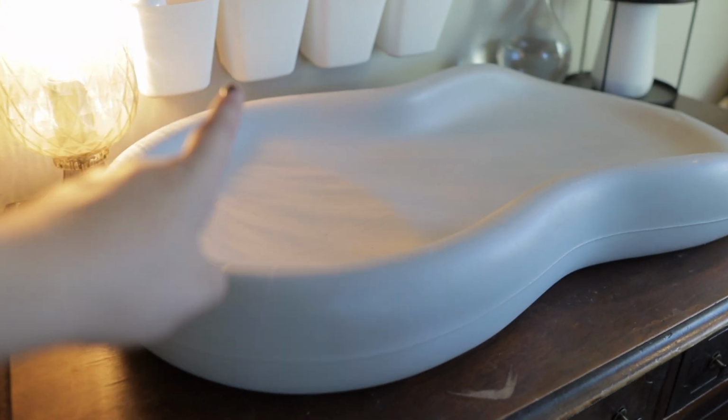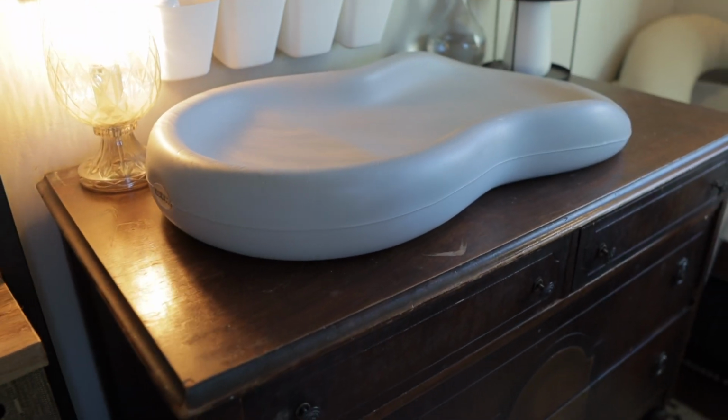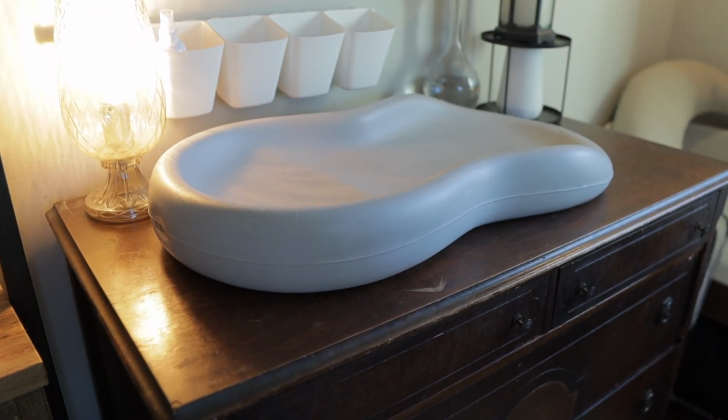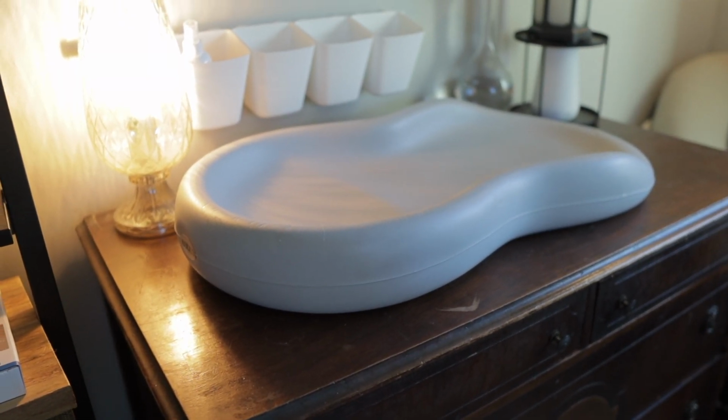Also, we did not talk about the changing pad. This is the Kikaroo changing pad. I have it in the gray color. And I'm a big fan of it. It is really, really nice, especially for newborns, because newborns just pee and poop all over everything.